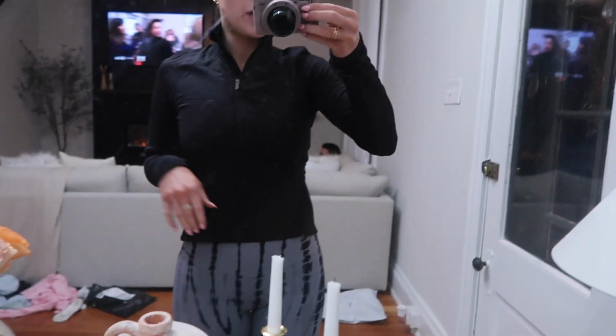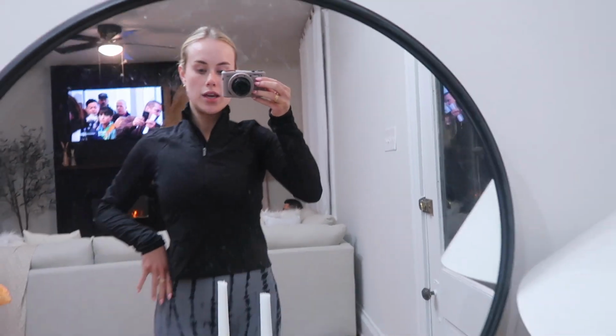All right, just changed into this quarter zip. I have a black lined tank underneath. These Wonder Unders, I got them when I worked at the store years ago, and then my Hokas, and we're heading to Planet Fitness for like an hour. It's already 8 o'clock. We'll come home, make dinner, and then watch Women Tell All.